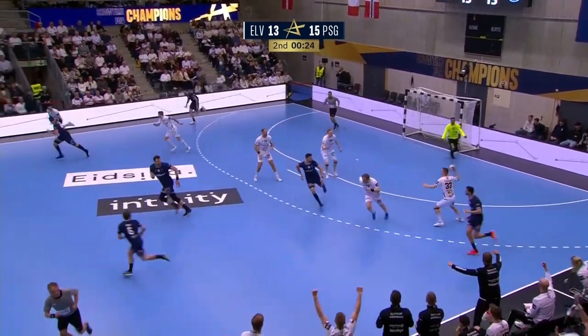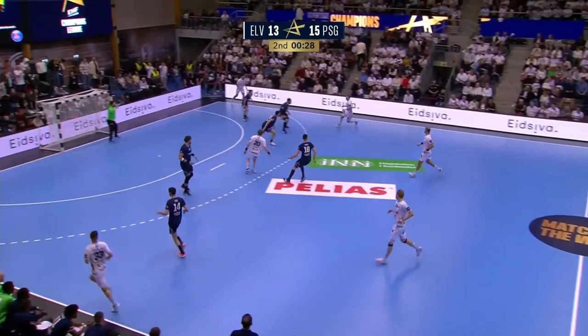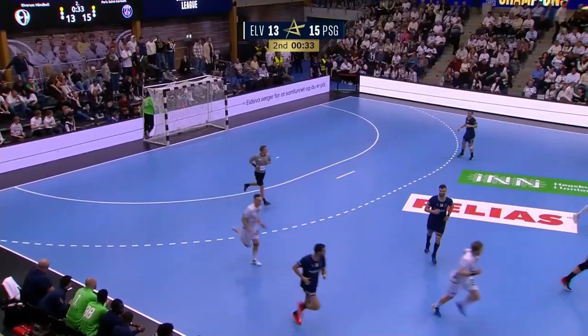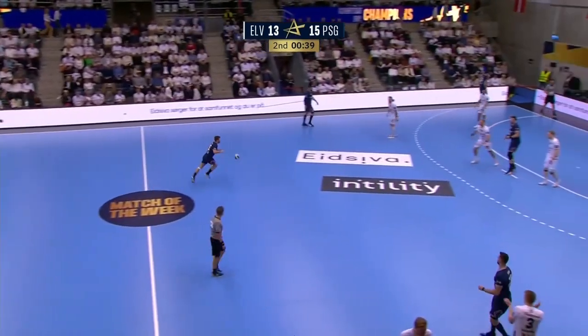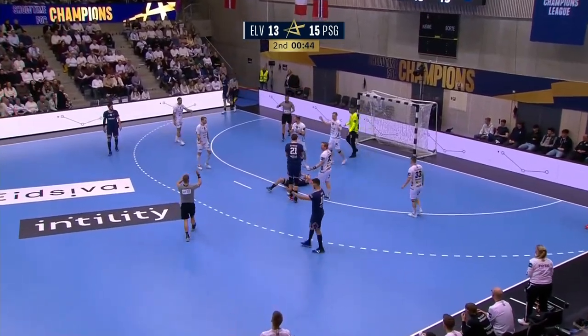And a save down low for Imsgaard at the start of this second half. Exactly what the doctor ordered for them. Now can they find a way into the back of the net? Not like that, they can't. And it's a bit rushed again, just like we saw at the start of the first half by Stig Tore Moen. And he knows he can do it. He's just not able to put it in the back of the net often enough.